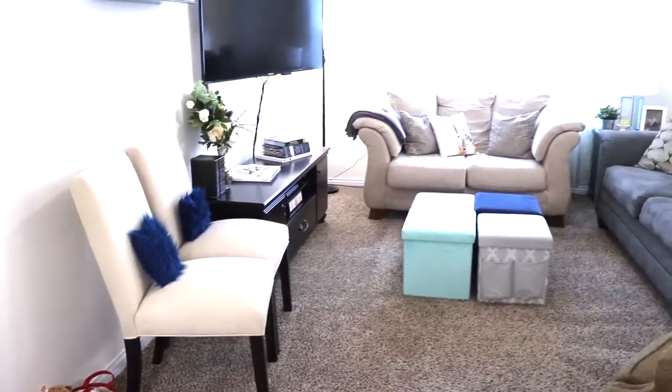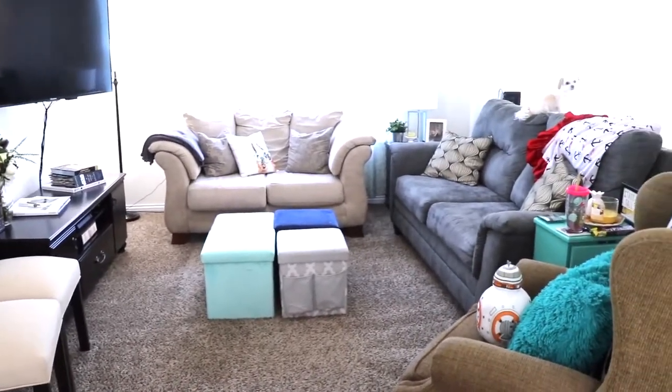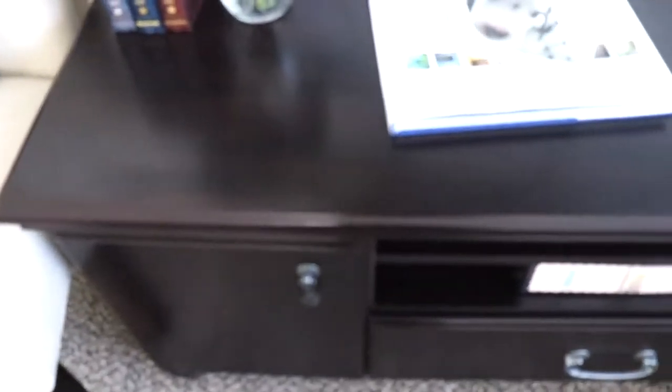And here is how the living room looks afterwards. So much better than the first clip. And we are absolutely loving our new TV stand. It is working just great.